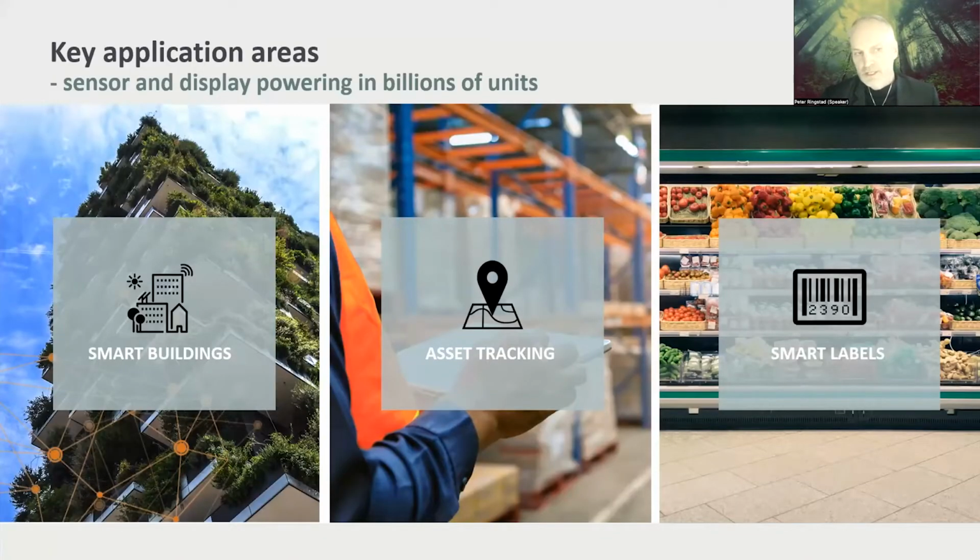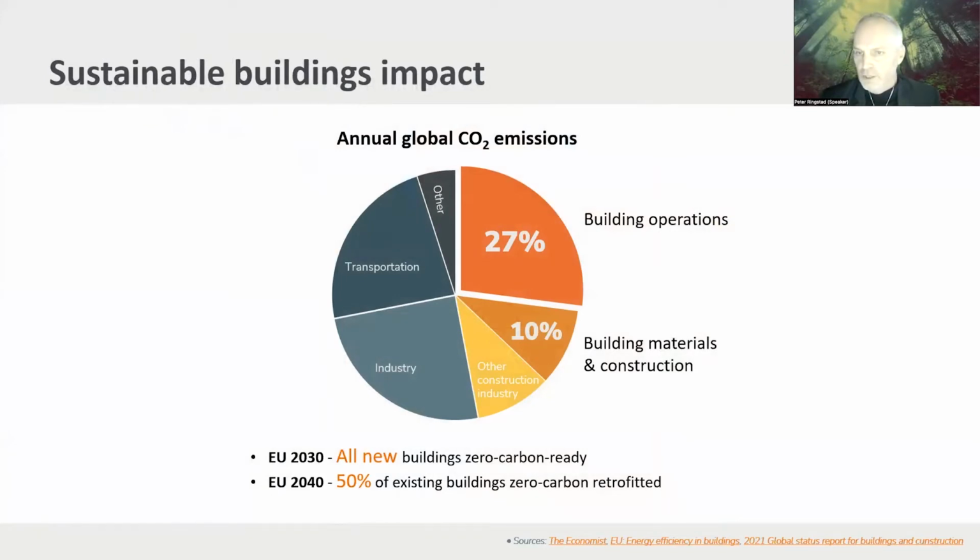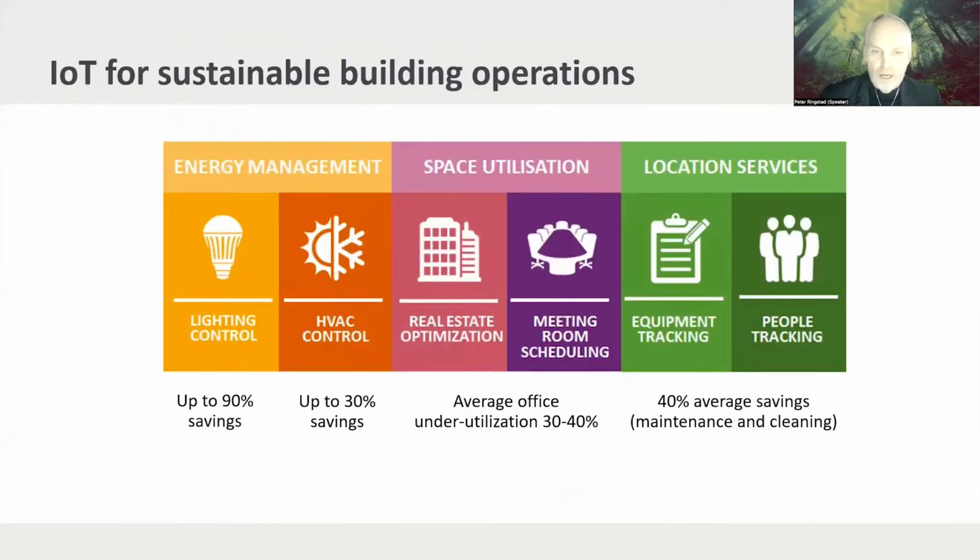So the focus areas for us are smart buildings, asset tracking applications, smart labels, huge markets in themselves, but all of them need power. If you look into buildings, if you want to make a CO2 impact on the world, like 27% of the CO2 emissions in the world relates to operation of buildings. So if you can operate buildings well with IoT, you can make money, and you also make the world a better place. Energy consumption goes down, which is making money. Space is utilized with more people on the space you have. That's making money, and you can also save money on service, doing maintenance only when needed.